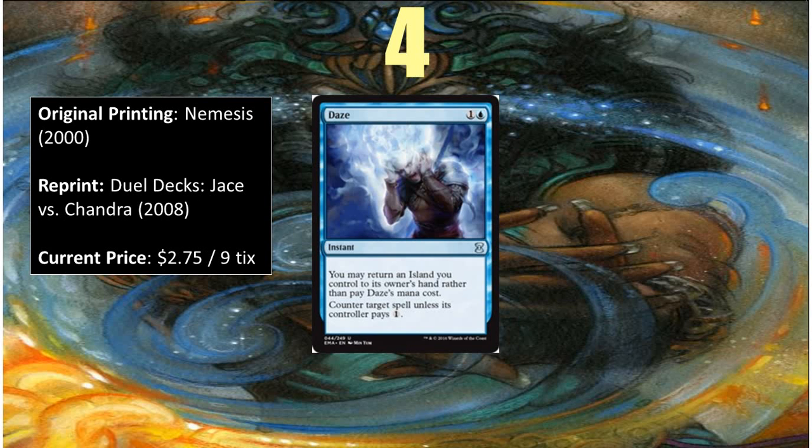At number 4, we have Daze, which hasn't been found in a booster pack in 16 years, although it was printed, as you can see, in a duel deck series. This card is in low supply and in fairly high demand. It sees play in Legacy, but it also sees play in Pauper, so it's another sort of multi-format all-star.